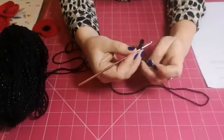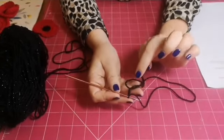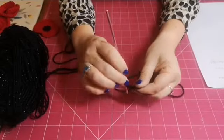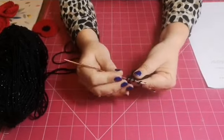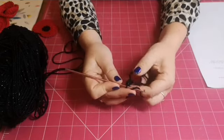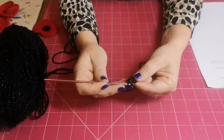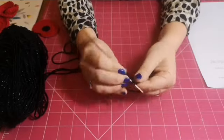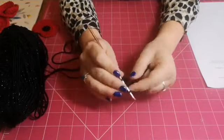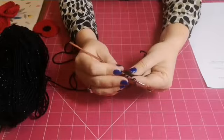So I'm going to chain 3 to start with. So 2 and 3. Then I'm going to put 9 trebles into this loop here. So we wrap, pull up, so I've got 3 on my hook, through 2, through 2. That's my first treble. Oh, got caught on a glitter strand. Then I'm going to do that so I've got 9 in there in total. You've actually got 10 because your chain counts as 1. So in, pull through, so that's 3, and 4, and 5, 6, and 7.